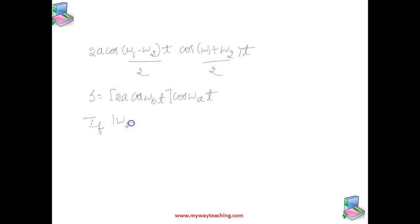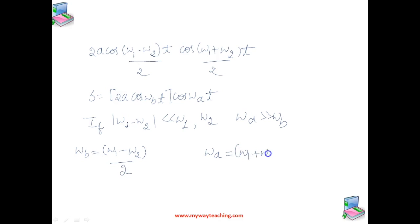if omega 1 minus omega 2 is less than omega 1, omega 2, and if omega A is very much greater than omega B, then we can write omega B as (omega 1 minus omega 2) by 2 and omega A as (omega 1 plus omega 2) by 2. So now if you assume omega 1 minus omega 2 is less than omega 1, which means omega A is greater than omega B.